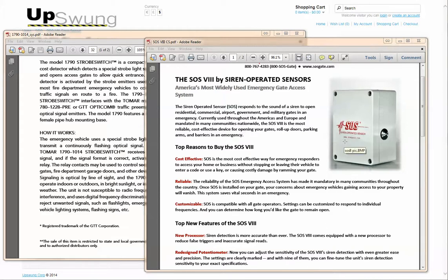The first and probably the most popular is the microphone sensor type of controller. And this one here is an SOS that we have up. The SOS is basically in an enclosure with a microphone and an internal processor that listens for a certain type of yelping sound that comes from a fire engine or a police siren. And inside the box is a set of contacts or a relay contact that will usually be normally open and close contact when it detects a yelping siren.